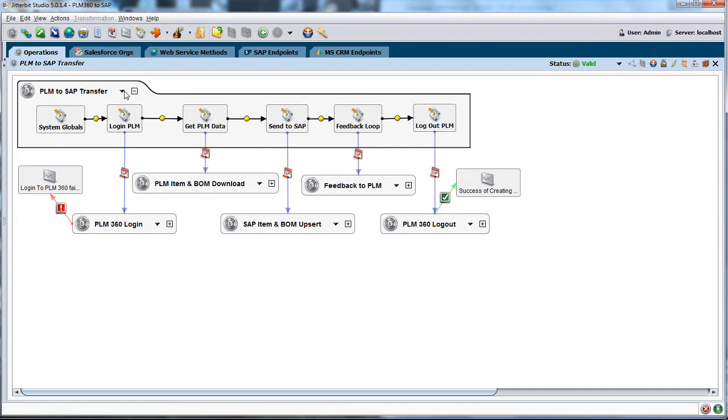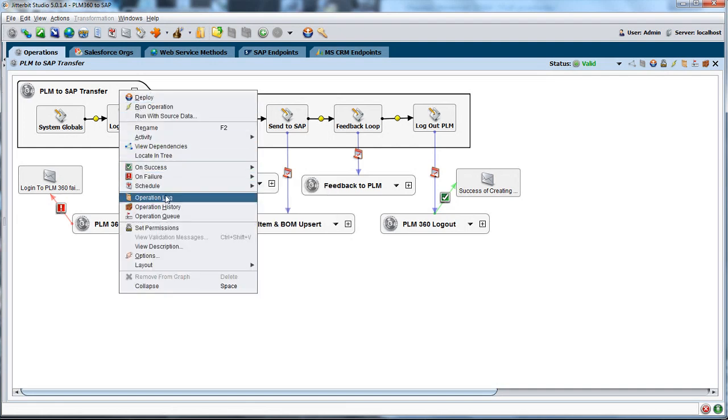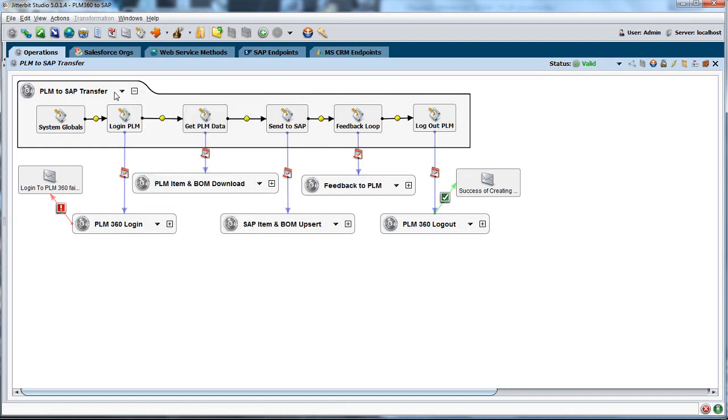For example, there are operations created to allow PLM 360 Connect to log into PLM 360 with the credentials we saw earlier, to copy item and BOM information to SAP, then to feed SAP item details back to PLM 360 to close the loop, and finally log back out of PLM 360. The whole process is clearly and visually mapped out. All of these operations are logged, so we can interrogate at any time which of these are in the queue waiting to happen and what historical operations have already been carried out, giving us full traceability.